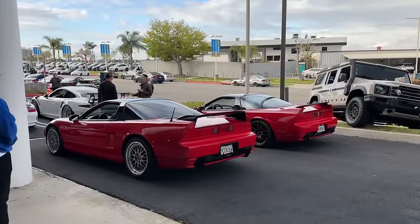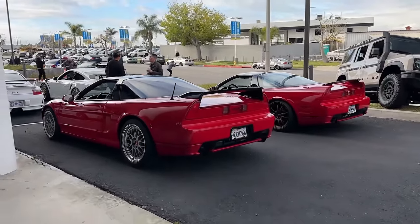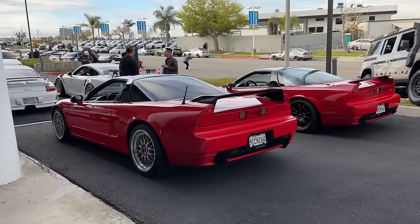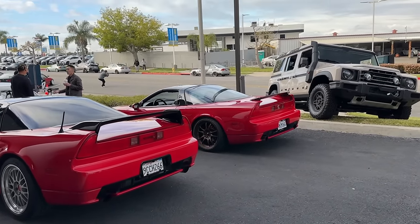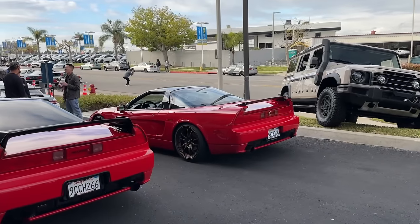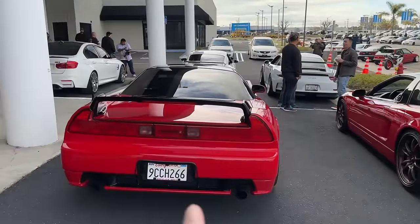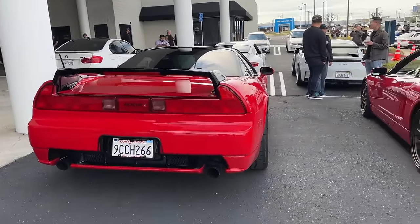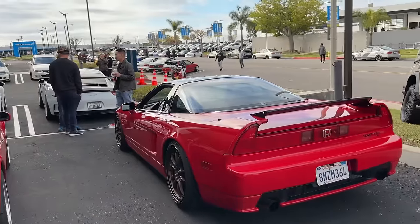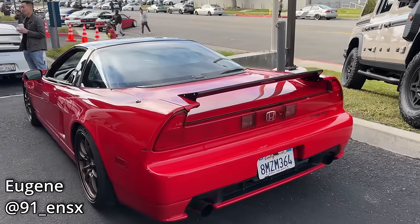And here's our first two NSXs up close at the meet. One on BBS LMs and the other on, looks like the new King MF10s, the new NSX spec from King Motorsports. One's got a little bit of a carbon garnish here and a NSX R-style wing. And this one has a BYS spoiler, Backyard Special.